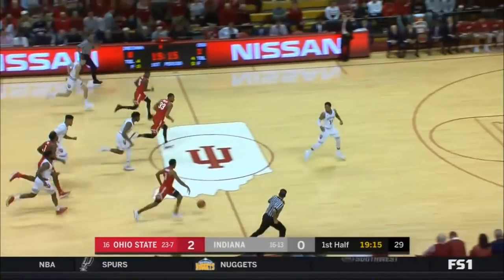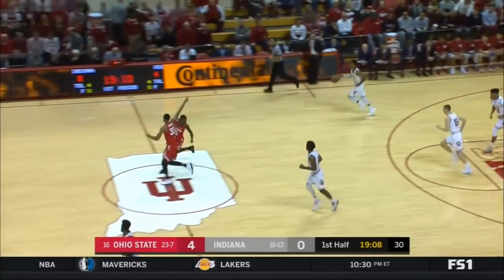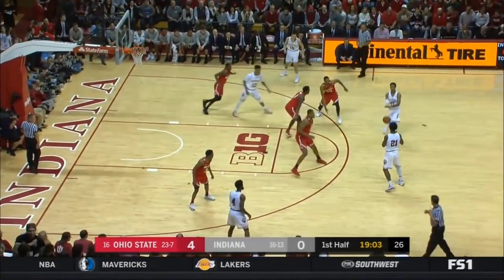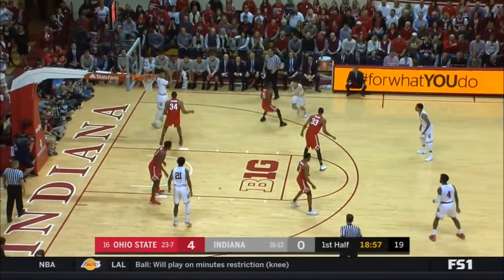Turnover right away into the hands of Jackson. He pushes. Skip pass ahead, off the window and through. Nice job with the bounce pass on the break. Advantage break. And Ohio State's gotten off to a nice start, building a lot of confidence on the away floor. McSwain, cross-court pass.